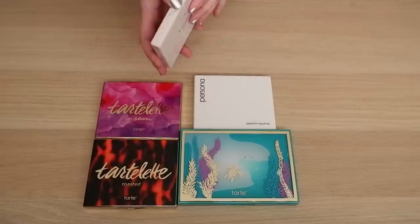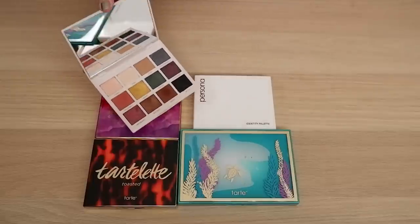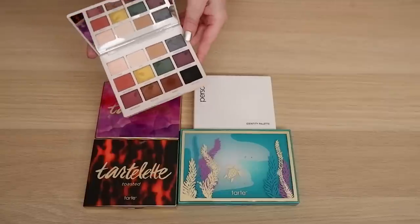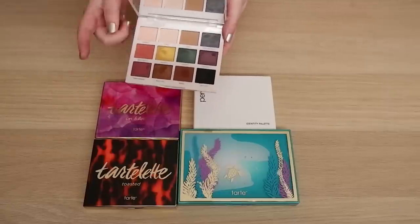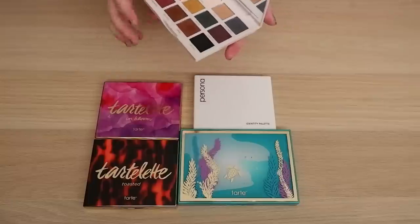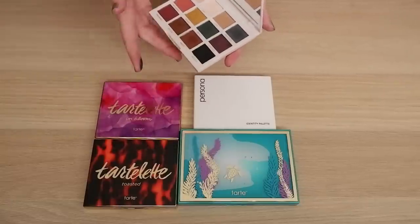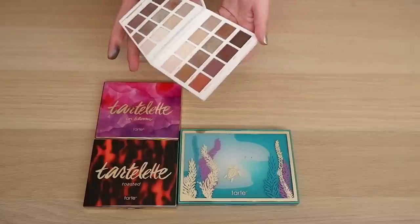Then Persona Cosmetics, this is the Identity 2. This is my least favorite of these two Persona palettes, but I do really like this. It's got some stunning quality. It's got some jewel tones, which I appreciate, especially this dirty purpley shade. So let me talk about that then first.